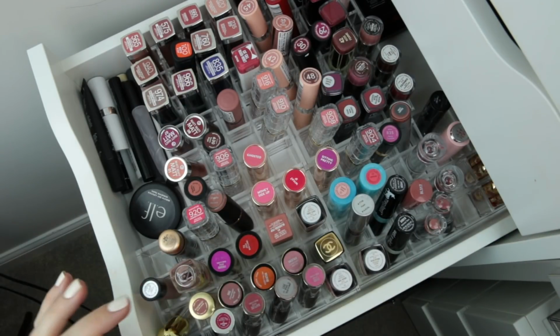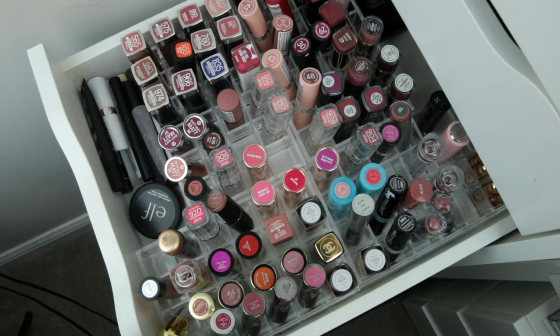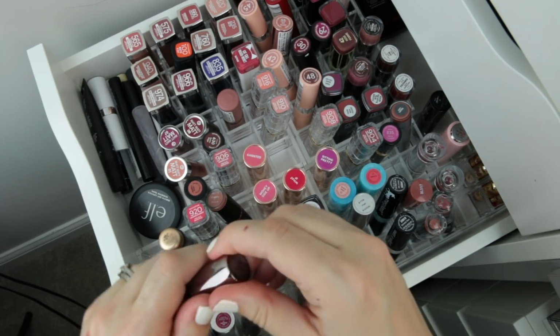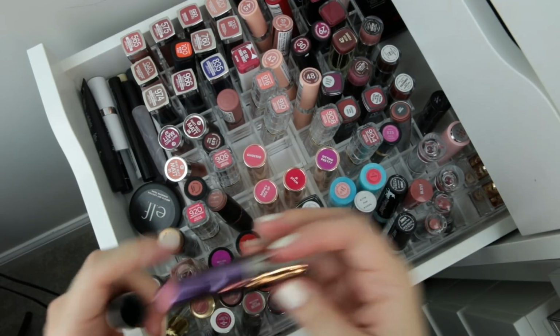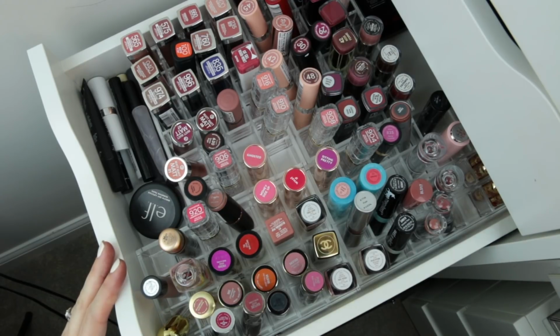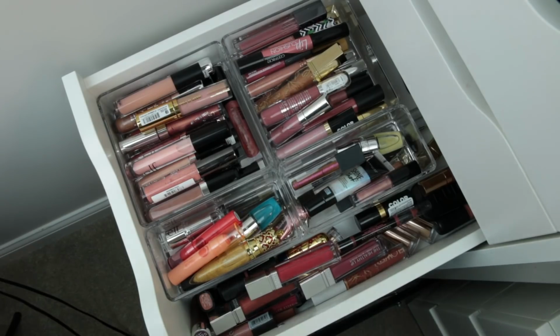A lot of this declutter for lip products is going to be, are they shades that I like still? Do they still work for me? Are they still good, right? Have they gone bad yet? All right, I think I know how I feel about the rest of these lip products, so let's move down a drawer. Okay, so this is glosses.